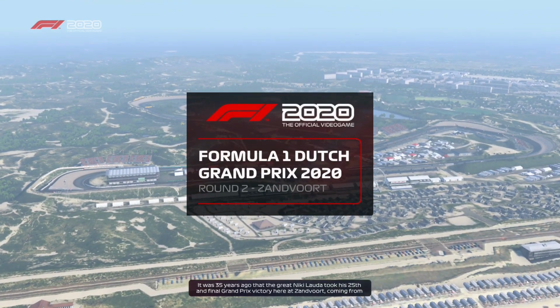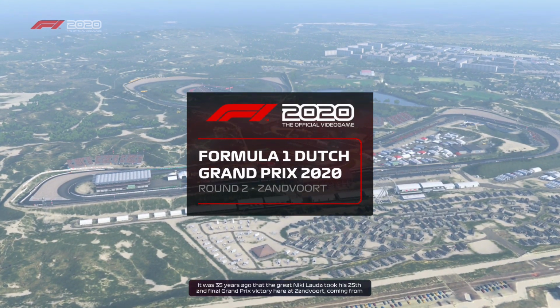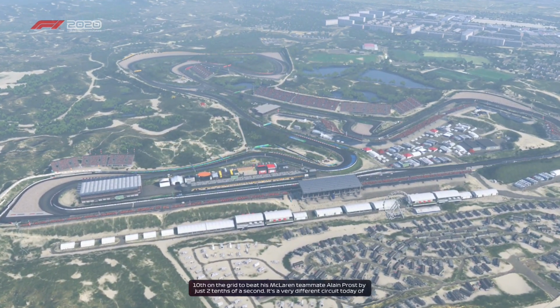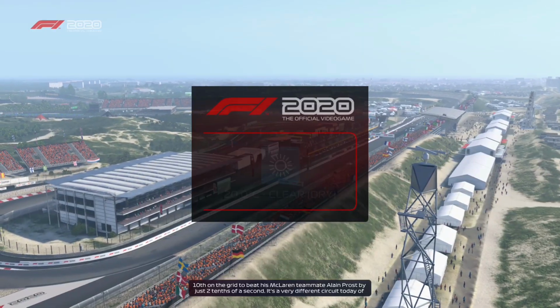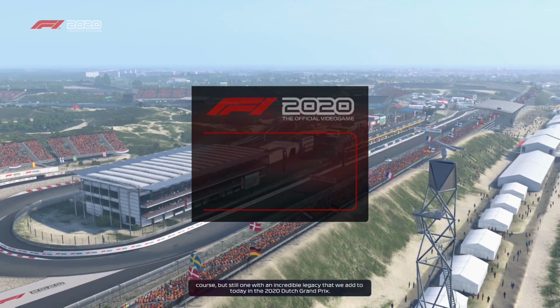It was 35 years ago that the late great Niki Lauda took his 25th and final Grand Prix win here at Zandvoort. He came from 10th on the grid to beat his McLaren teammate Alain Prost by just 0.2 of a second. Well, Zandvoort is a very different circuit today, of course, but still one with an incredible legacy. And we're going to add to that.